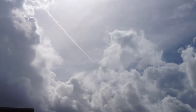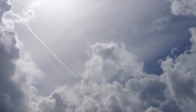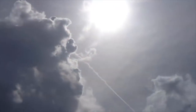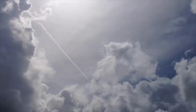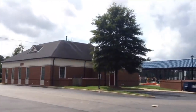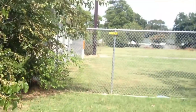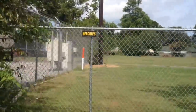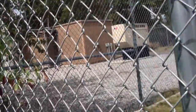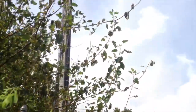While making my Death Tower video, I see this heinous chem plane spraying the sky. He went right through those clouds. What a beast. Anyways, okay, so this is the back of the Walgreens, and this is the BB&T. Oh, this one's loud. We've got the Hercules fence. Woof! Look at the cables on this one.